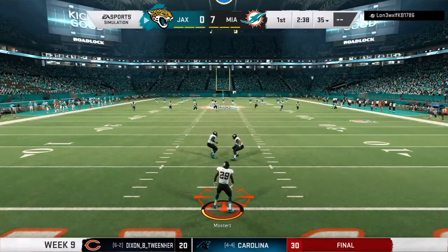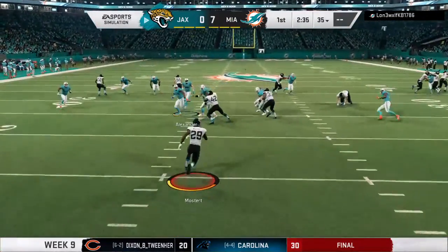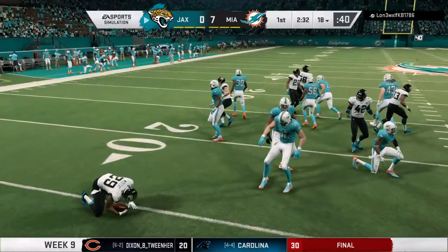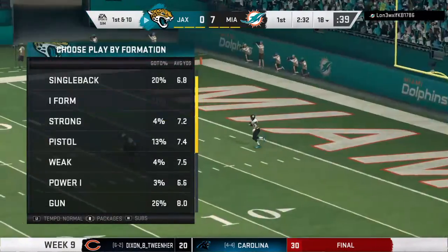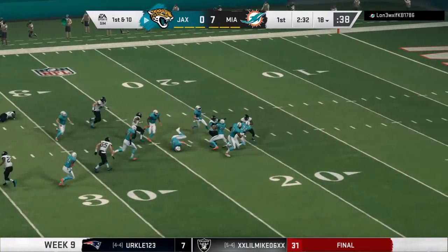And now the kick is away. This will be taken in at the 1. Here we go. At their own 18-yard line.